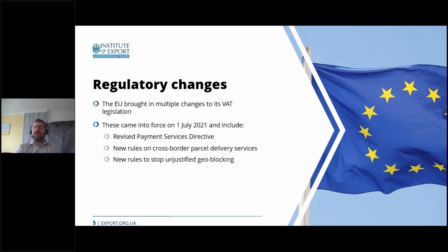So the first element that we'll look at from the regulatory changes is the revised Payment Services Directive. This was brought in to regulate payment services and payment service providers throughout the EU, but it also includes the European Economic Area as well. This is really there to harmonise consumers being aware of all the costs in advance and their refund rights.